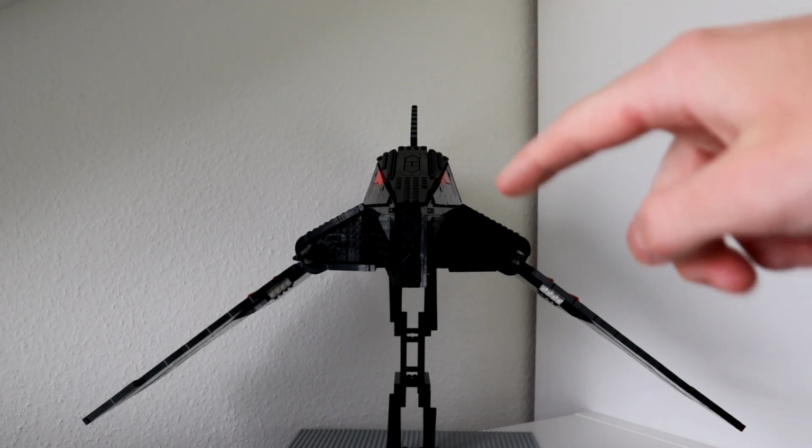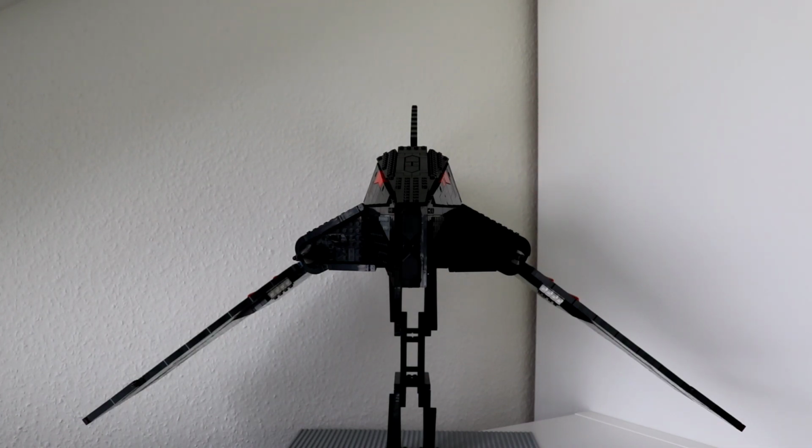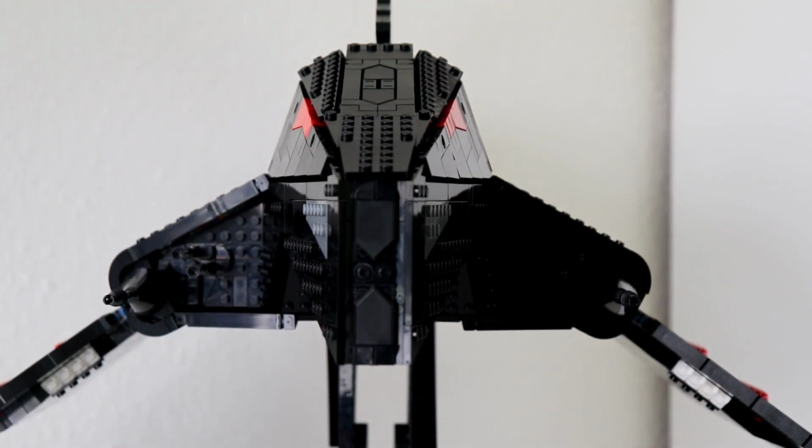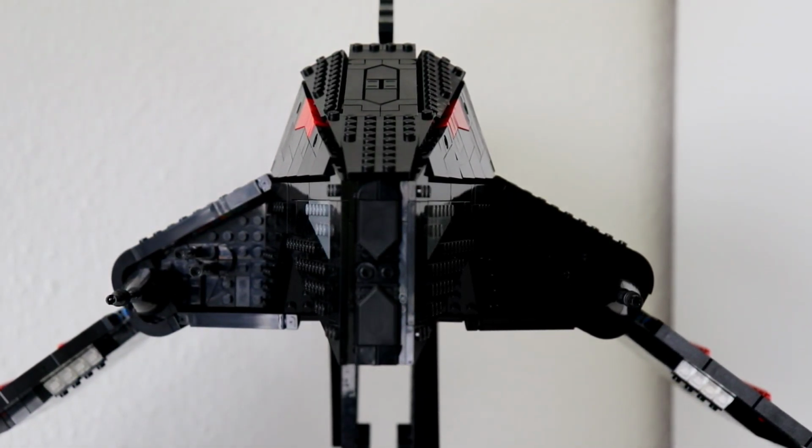Hey guys, this is my entry for TJ the Brickwright's latest mock contest, which was about designing a Final Order shuttle for Emperor Palpatine, as we haven't seen one in Episode 9 yet. I'm first going to tell you about the designing process of the ship, and after that I will show you the build more closely. So for those of you who just want to see the build, I added timestamps so you can skip forward.